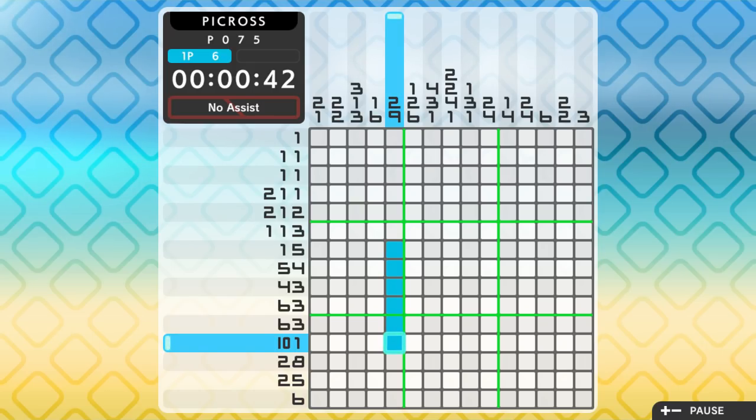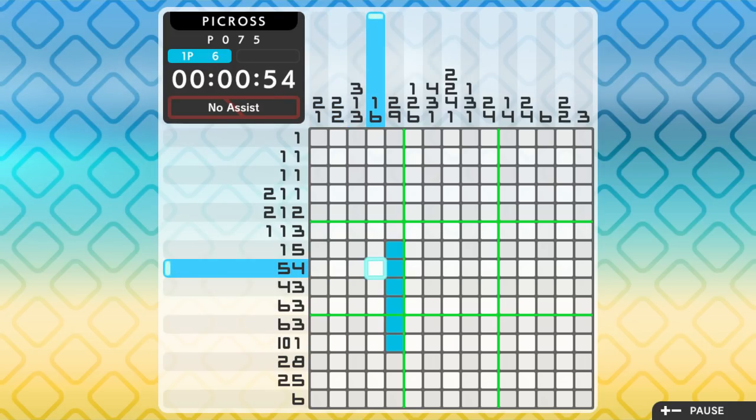That's what we can be sure of. Because if the 9 is as far down as possible, it goes there. If it goes up there, if it starts from the top, then it's going to have to hit at least those squares. So what else do we know? What has this taught us?